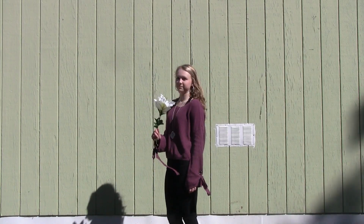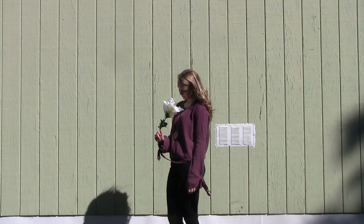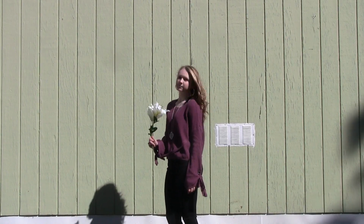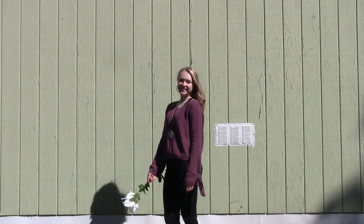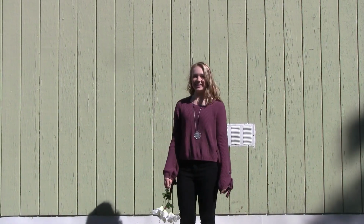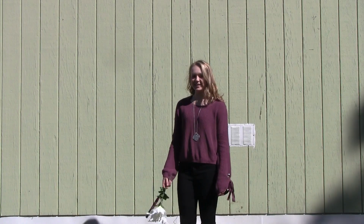So the first prop she's going to gaze down at the flowers. This makes for a beautiful, beautiful headshot. Now she's going to rest the flowers gently beside her hip. And then last but not least, she's going to do something really cute that reflects her personality. Thank you, Colby, for spending some time with us today.